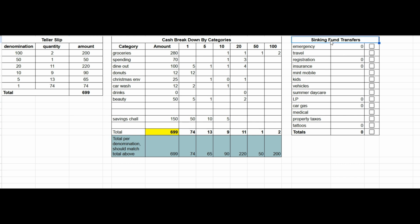The next step, I also have a little thing over here for sinking fund transfers. All of my sinking funds are in one savings account with Ally, and they have buckets at Ally for anyone who is familiar with that high yield savings account. So I put what I plan to transfer. I'm not putting anything in emergency fund right now. I identified $550 was going to travel, nothing for registration or insurance this paycheck, $10 for Mint Mobile, $50 for kids, $25 for vehicles, $160 was going to summer daycare, nothing for LP, nothing for gas, $40 in medical, and $874 towards property taxes. So that shows me that I need to transfer $1,709 to my sinking fund account.